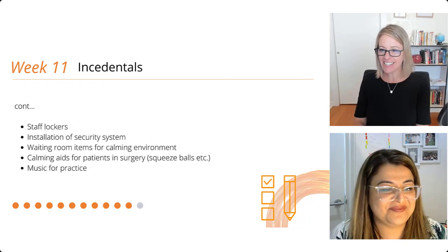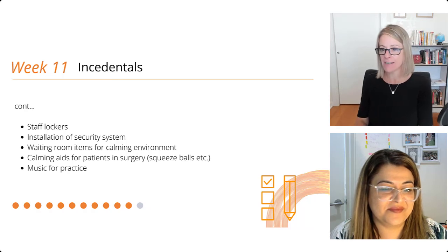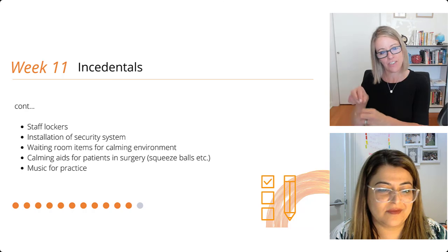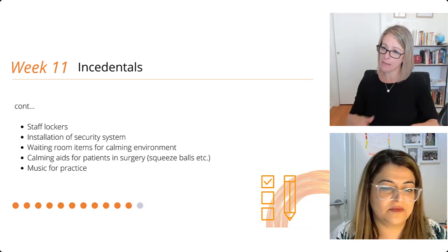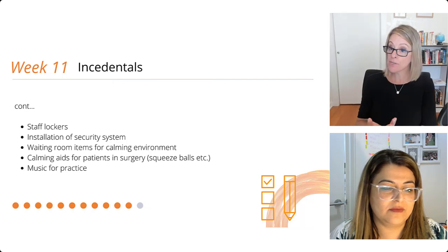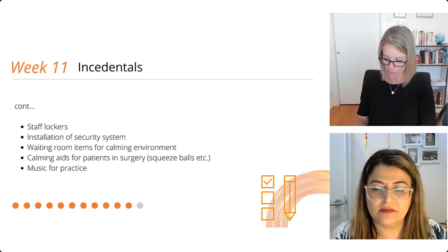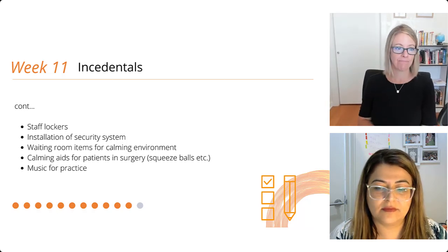Staff lockers, installation of security system, waiting room items for calming environments, such as maybe you want oil burning or you want a little water feature trickling. Calming aids for patients in the surgery, so get some squeeze balls, maybe a blanket, neck pillow. Music for the practice, is it going to be piped through the whole practice or just individual ones for reception, waiting room and the surgeries?